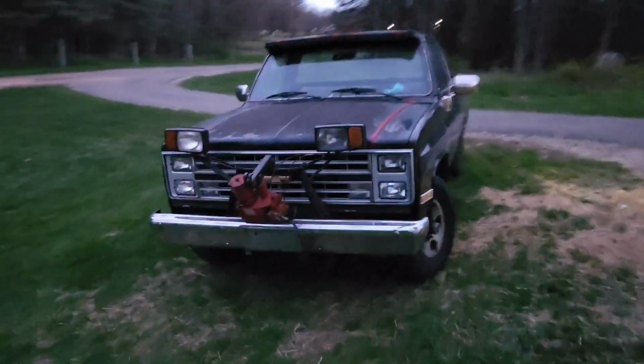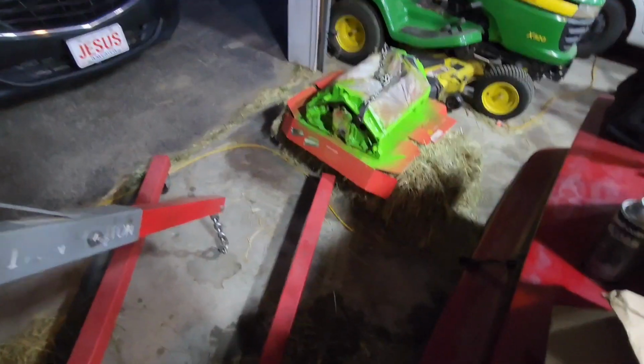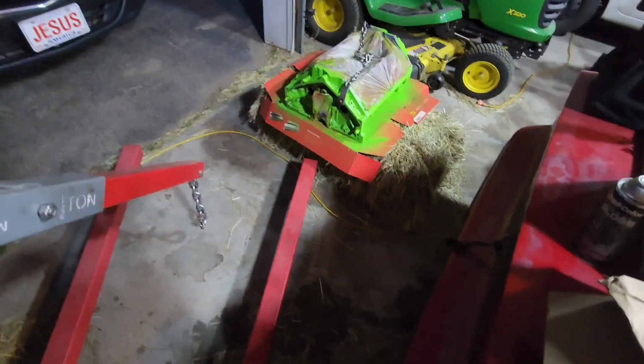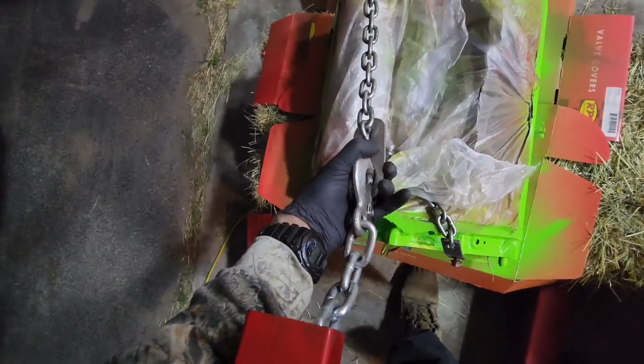And then right up here, we got the 85 K20 sitting there. Right now it's got a transmission leak at the fitting on the 700R4. But anyway, back inside the shop, there's the engine. And we'll just grab it with the crane a second and move it over to where it needs to be.